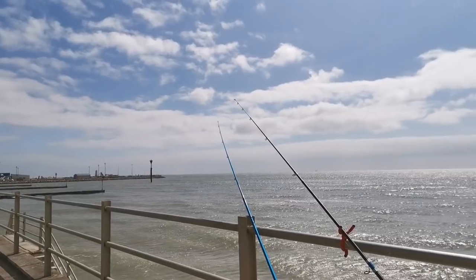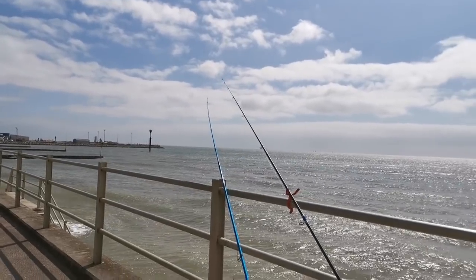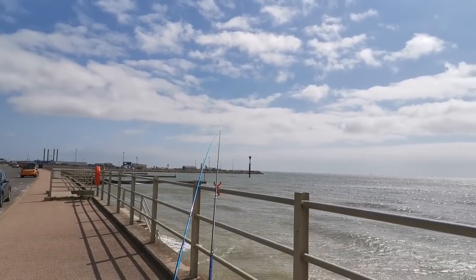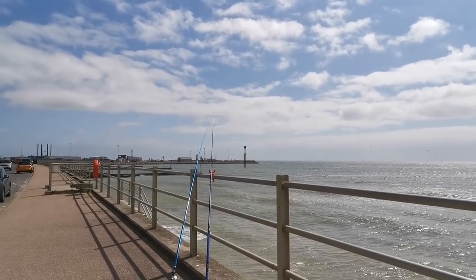Sun's coming out, that's lovely. But the wind has swung round a little bit. It's definitely coming across now. Bit of a pain, but with the sun out, bit of warmth, it's not too bad. Was that a knock on my other rod? Let's keep an eye out.